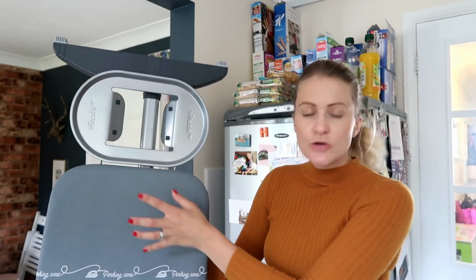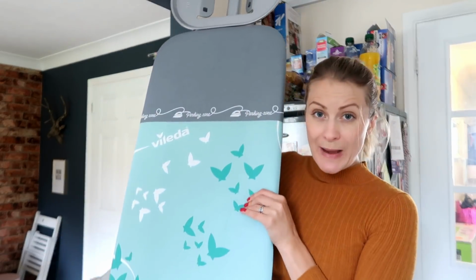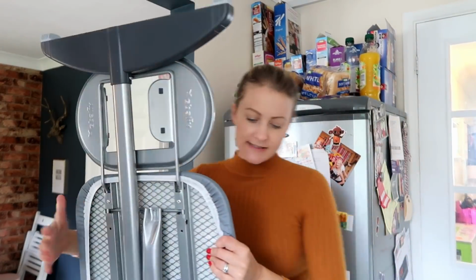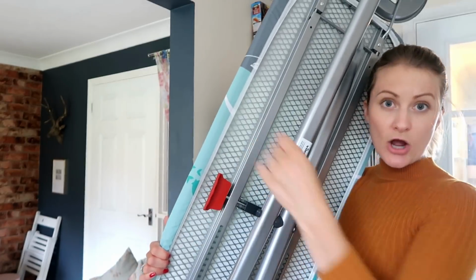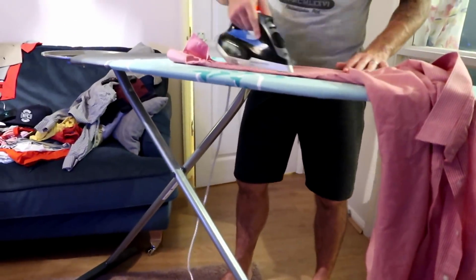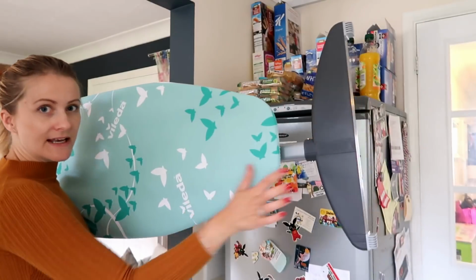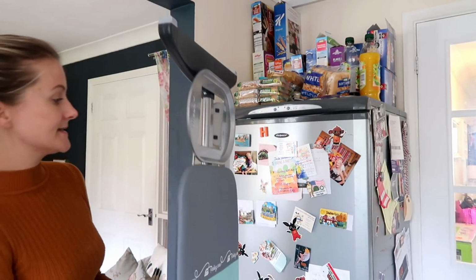It's from Vileda again. You can put your iron here and you don't have to worry about it burning through the cloth or anything like that, and it's so padded so you don't get any of those marks. And also what I love is it's got this child safety bit here, so they can't pull it down and obviously pull the iron down on top of them, which is really important. And also look, it's wider than I am, so you can fit so much more, and it makes everything done so much quicker. And then how stable this foot is as well. So yeah, that one can stay.